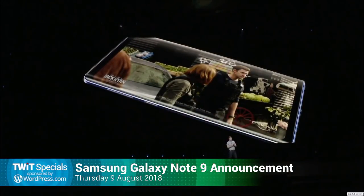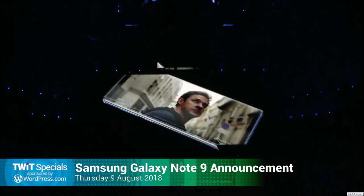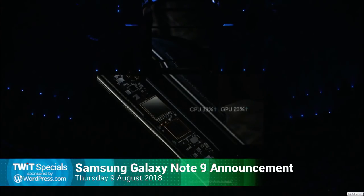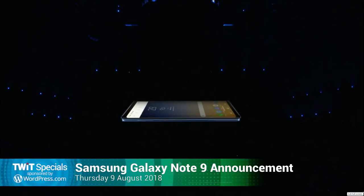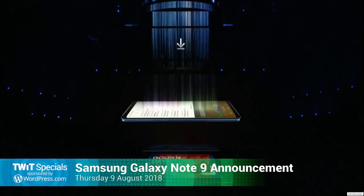We wanted to make sure Note users could maximize performance, even when running power-intensive apps. So we gave Note 9 a cutting-edge 10-nanometer processor. It also supports super fast network speeds, up to a staggering 1.2 gigabits per second, if you're lucky where you live, so you can stream smoother and download faster.